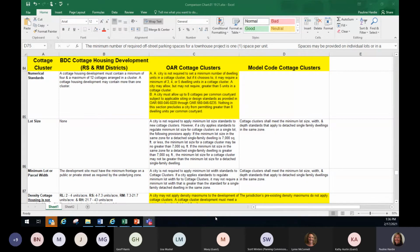The goal is to keep that because we've been working on amendments over the past couple of years and it's getting used more and more. And I believe in a sense it provides more flexibility than some of the proposals here for what will be called a cottage cluster development.